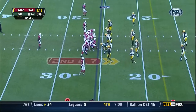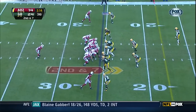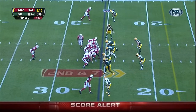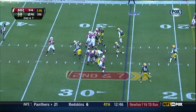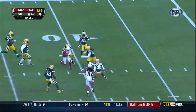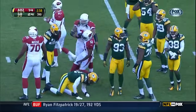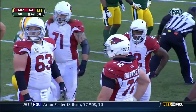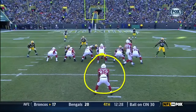Second down and seven. Housler in motion. Skelton keeps it, has a wide open man. That's Roberts, and Andre Roberts will take it down to the 10-yard line. They'll mark him down at the 11. A 14-yard completion, and the Cardinals are right back knocking on the door again.